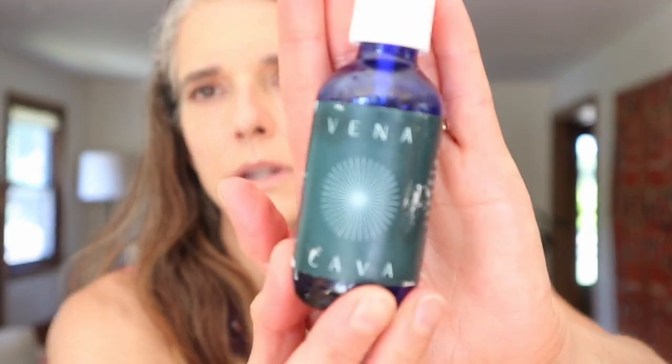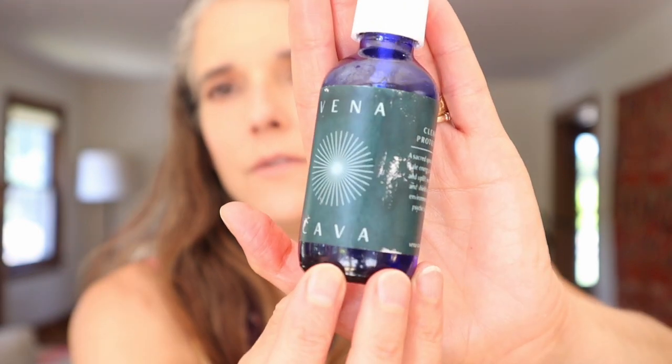I'm gonna stay along the same lines of sprays. This isn't necessarily a facial toner, but this is from Vena Cava. Vena Cava is the studio that is run by Jessie Slavish. I'm not exactly sure how to pronounce her last name. She is fantastic if you live in Portland. I highly recommend her massages and her facials, but she has created this beautiful spray.